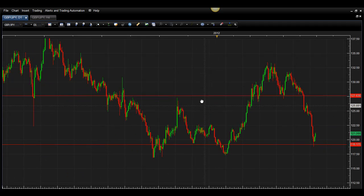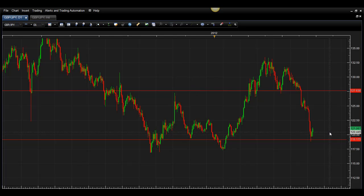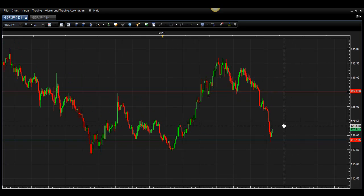Pound yen is also bouncing off a very significant level in this area. We've seen two continuation bars, and pound has gained a little bit of strength. We see that with the pound dollar moving up slightly, the euro pound heading back down today, and also the pound yen bouncing a significant amount after just free falling through here. So a good level here, two continuation bars after this stop, and this could be a pretty significant retracement.